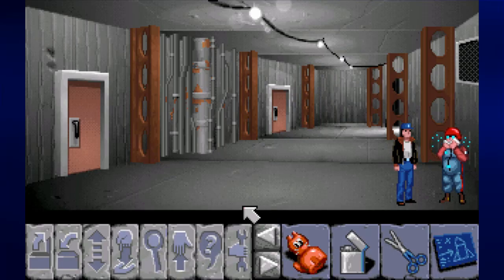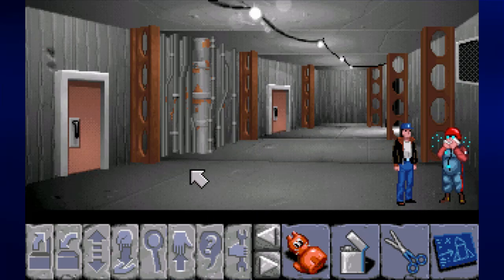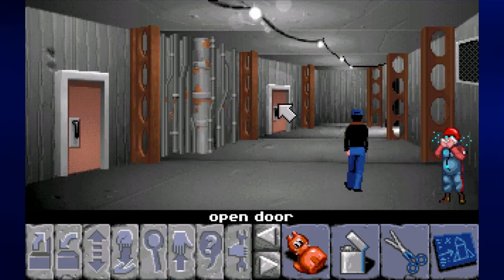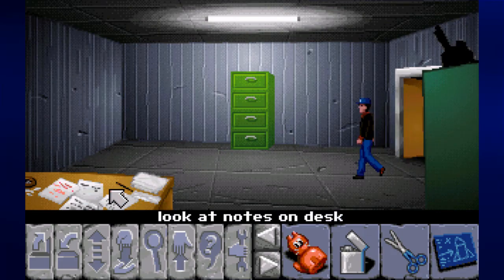And from here, can we still speak to the man? I'd rather not bother him. He looks pretty shook up. Apparently not. Well, since he's busy bawling his eyes out, we can now go into these doors more than likely. And there's really not much here. There are some notes on this desk as well as a dress drawer we can look at.